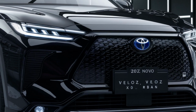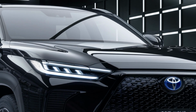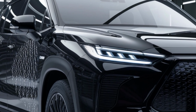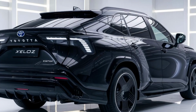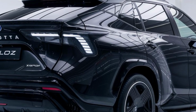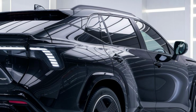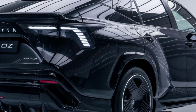Safety is a top priority for Toyota, and the Novo Veloz X-URBAN is equipped with the latest Toyota Safety Sense suite. This includes advanced features like pre-collision system, lane keeping assist, blind spot monitoring, and rear cross-traffic alert. With 6 airbags, ABS, EBD, and a 360-degree camera, the Veloz X-URBAN provides comprehensive protection for you and your passengers.